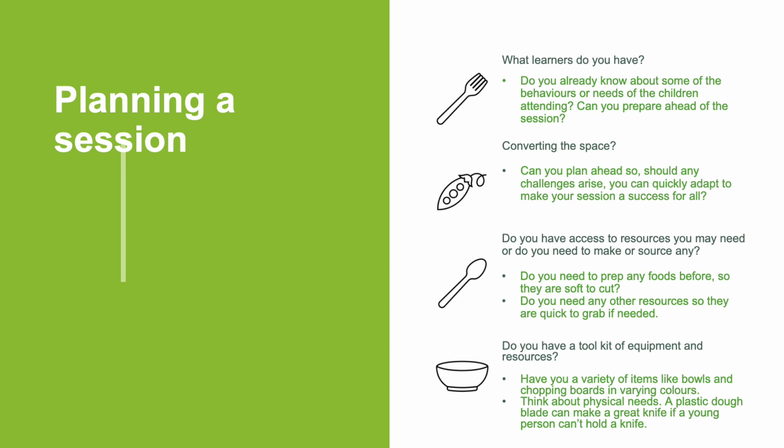Think about the space you're in as well. Can you plan ahead so that should any challenges arise, you can quickly adapt to make your session a success for everyone? Do you have access to resources that you may need, or do you need to make or source any? That might be equipment, but it also might be thinking about preparing the vegetables. So if you've got butternut squash or sweet potato, it would be great if you could soften them up so that it's much easier for young people to chop through or even mash.